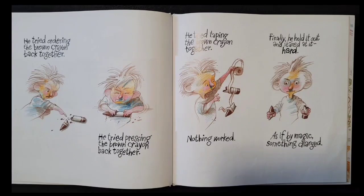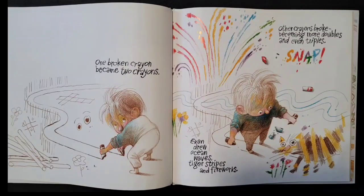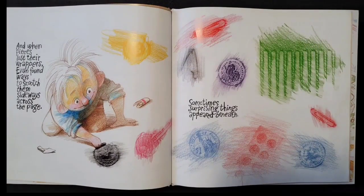Finally, he held it out and stared at it hard. As if by magic, something changed. One broken crayon became 2 crayons. Other crayons broke, becoming more doubles and even triples. Snap! Evan drew ocean waves, tiger stripes, and fireworks. A piece was crushed. Scratch! Evan made furry spots. And when pieces lost their wrappers, Evan found ways to scooch them sideways across the page. Sometimes surprising things appeared beneath.